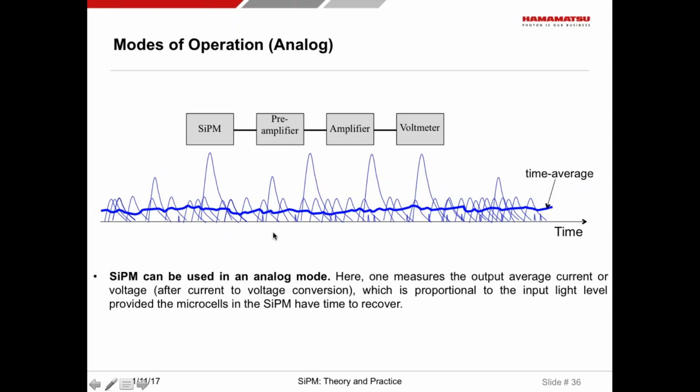The idea in analog is that, again, we cannot distinguish individual pulses. Thus, we can measure a time average. This could be either current, if we use an ammeter, or voltage, with a voltmeter, of course, after appropriate amplification. Here, this time average is going to be proportional to the input light level. Therefore, in some sense, this is also photon counting. We can deduce how much light was impinging on the SiPM.